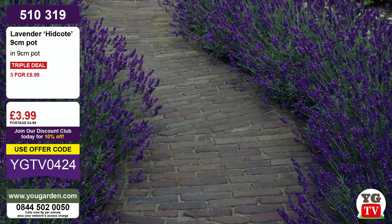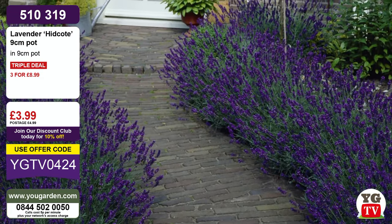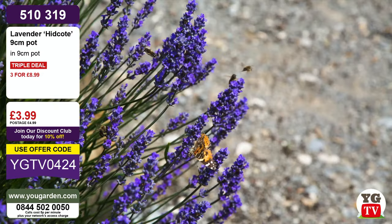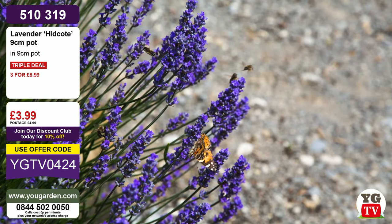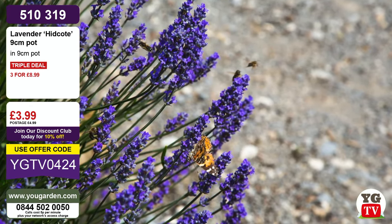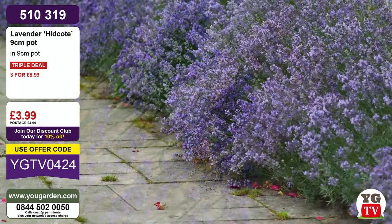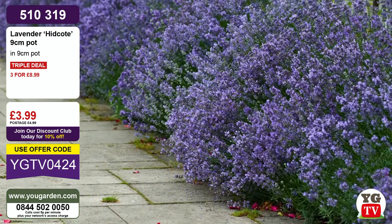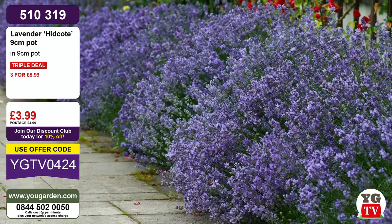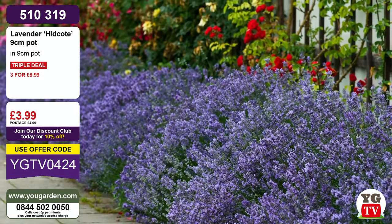It's an absolute wonderful plant if you want to attract the pollinators into your garden. You're going to find hundreds of bees and butterflies just buzzing around this every single year. It's easy to grow, just give it a nice sunny spot. It does not mind poor soil. So if you live in an area where you think, oh, my soil's rubbish, the lavender won't think that. It'll be very, very happy in poor soil.